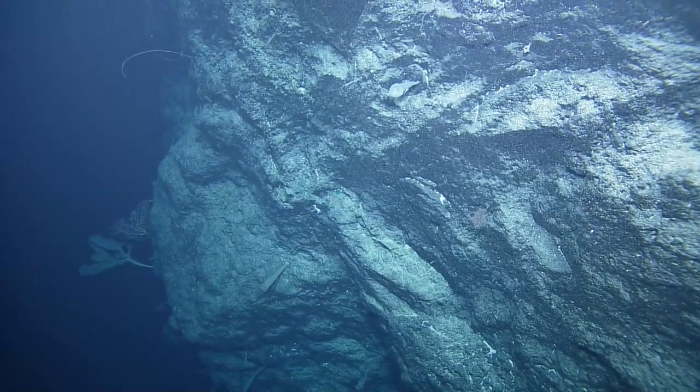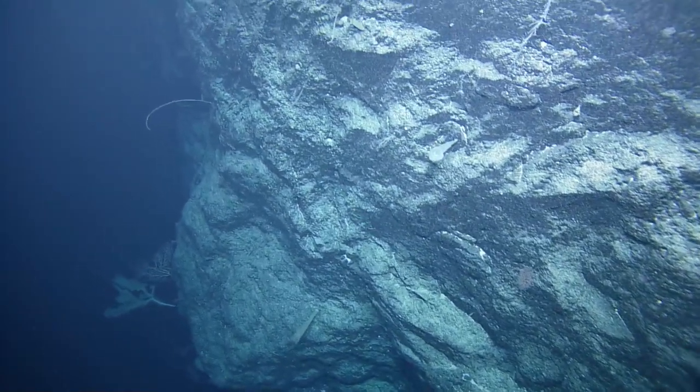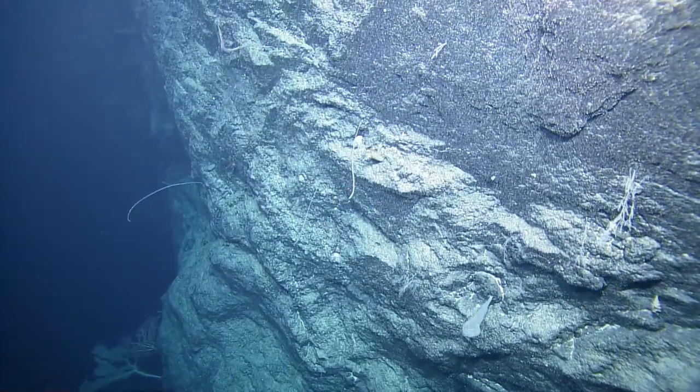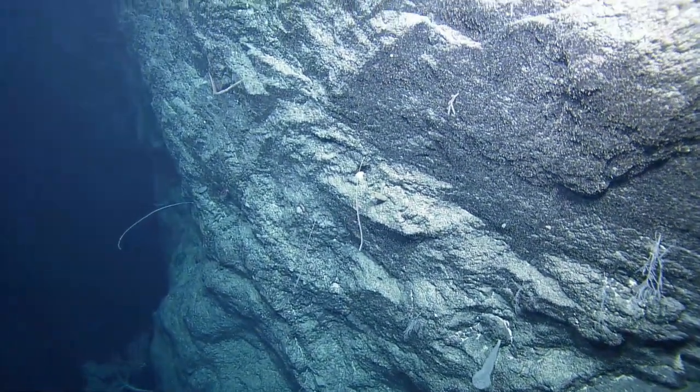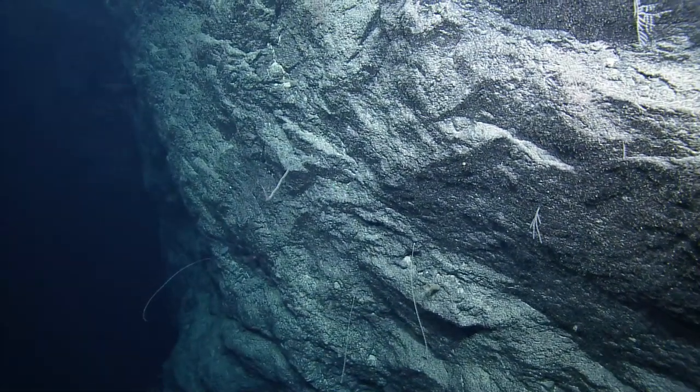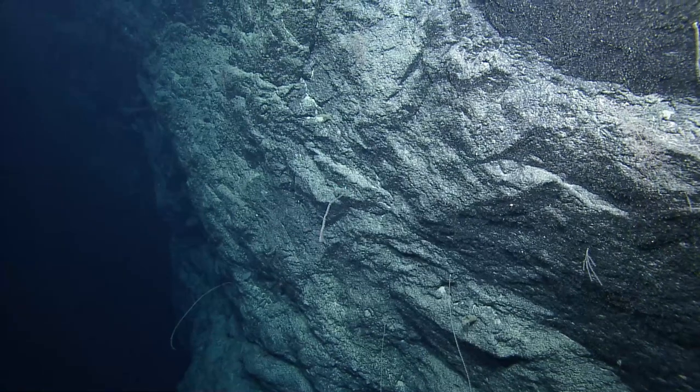Do you want to do a little tether check, or are we all good? You can do a tether check, sure. Do a tether check. Turn on some lights and take a look at the tether. Look at that wall in the view. Love it.